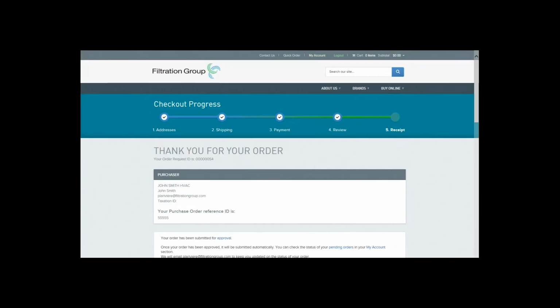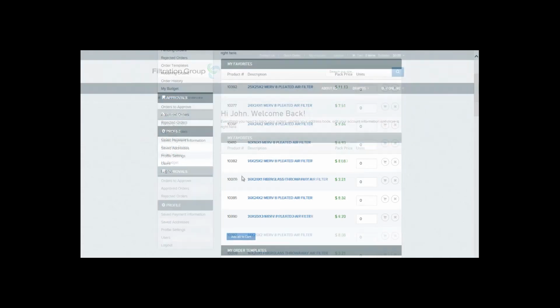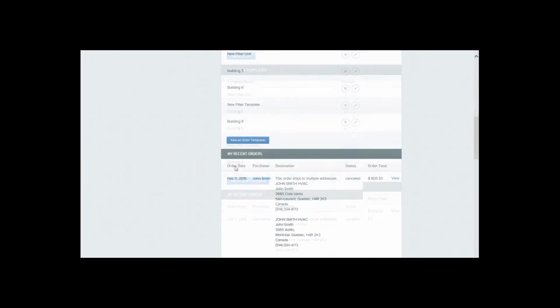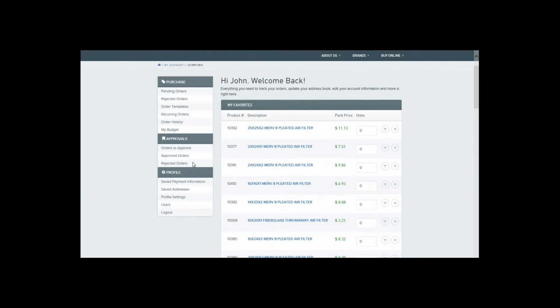You can check the status of an order by accessing the order history from your account overview page. Order history can be accessed either from recent orders at the bottom of the page, or by clicking on Order History to the left-hand side.